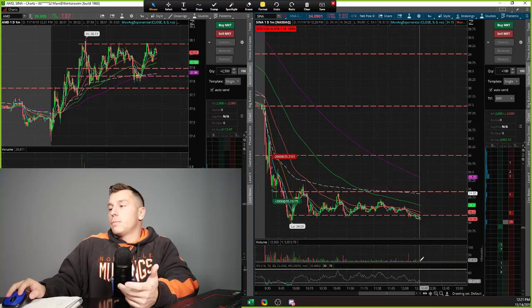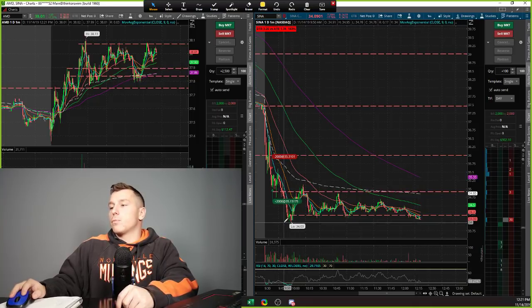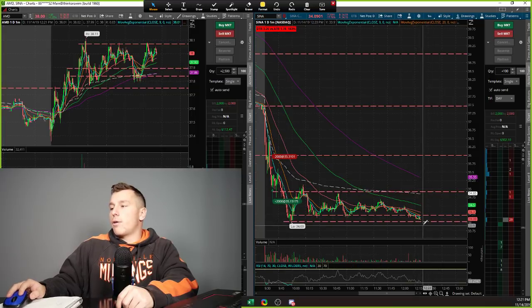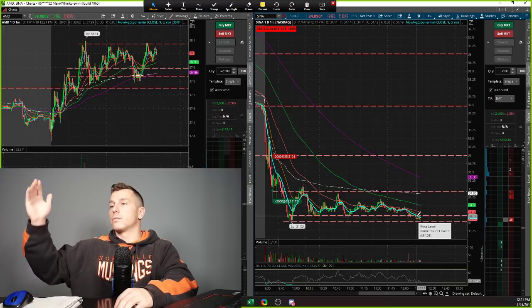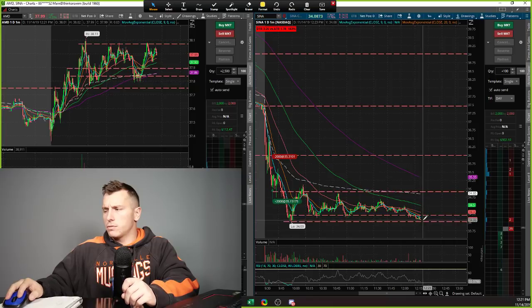I mean, the volume isn't super heavy, but this really does look like it's going to snap. The only thing keeping me from wanting to short this is that we're still above low of day, which means we could get a down candle right to low of day and then pop back up and do this ho-hum, chug-along movement for the day, which is boring, which we don't want. But this is good.